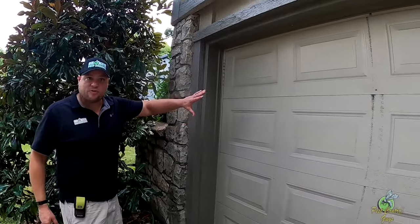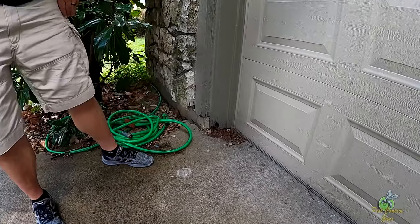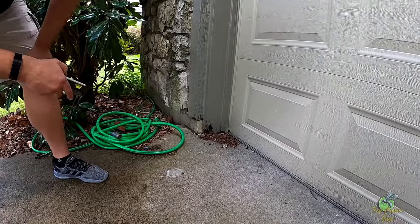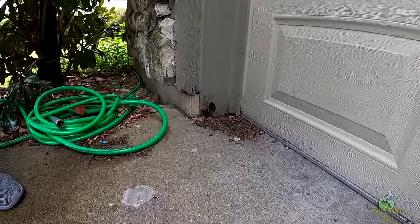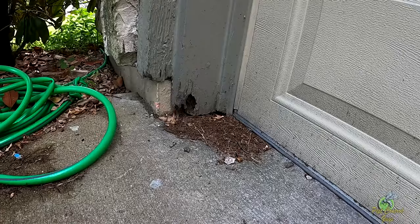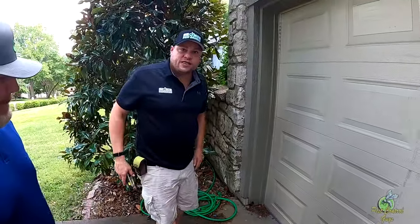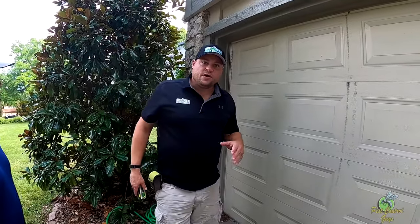And if you've watched any of our previous videos, you can see one of the biggest issues is right here where mice are gonna get in. So we can definitely see that this has been chewed on or it's been wood rot. Mice can definitely get in through this area here. So we're gonna recommend to the homeowner that they seal those areas up. Either they can foam them and paint them, they can replace the wood rot and seal it, but we're gonna recommend that they do something there.